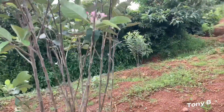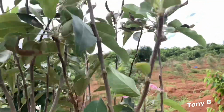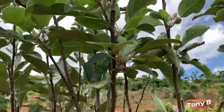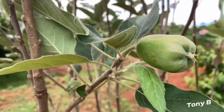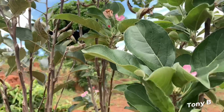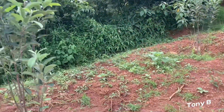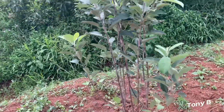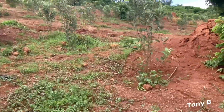Exactly, like you can see, this one has the flowers, more flowers here, and it has an upcoming apple fruit, so we can't wait to crunch on that one. More flowers. Now some have not started flowering. Yeah, they are still taking their time.